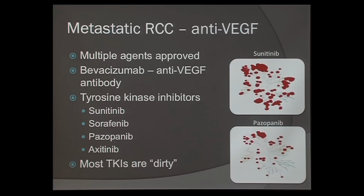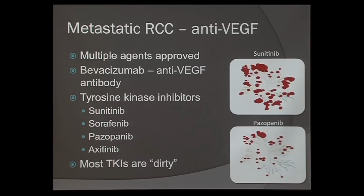And the problem with that is a lot of them are required for normal bodily function. So the dirtier they are, the more normal function they inhibit, and they can lead to a lot of side effects. Again, I told you about the toxic effects of IL-2. These tend not to be as bad, and for the most part aren't some of the life-threatening things that can happen with IL-2. But for this reason, tyrosine kinase inhibitors can cause quite a bit of side effects in patients who are on them.